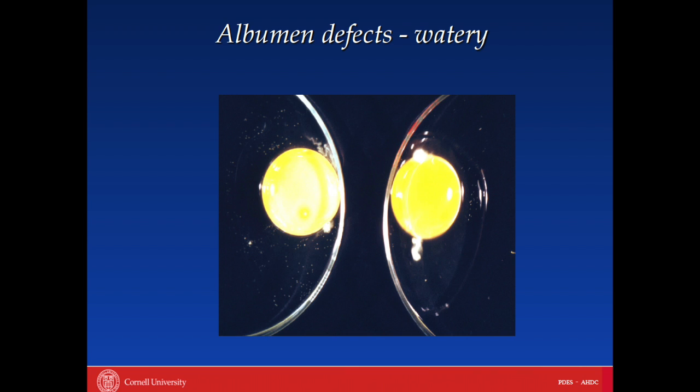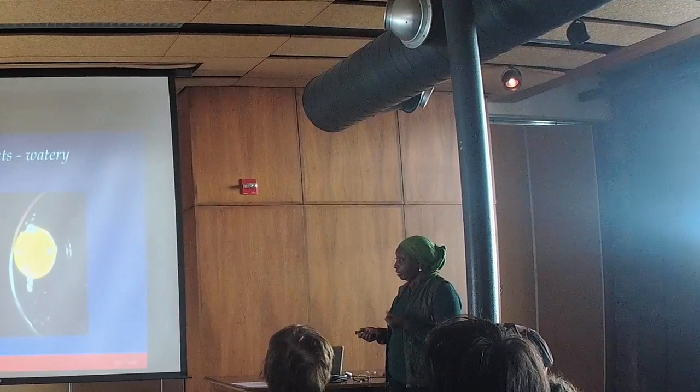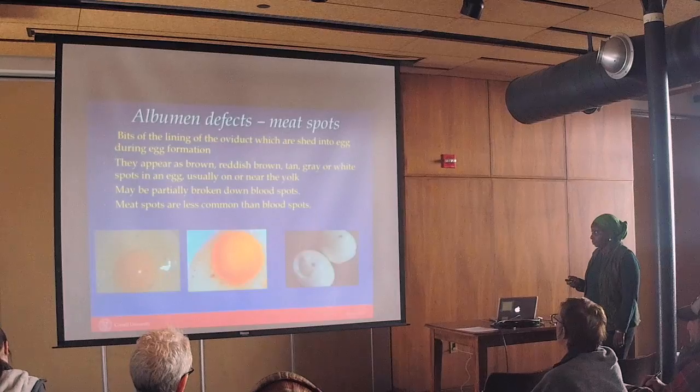Someone was asking me about this. This is what I was calling the chalaza. This is not a worm. When you break open an egg, you see this white stringy thing. It's a chalaza. It is the part of the yolk that attaches to the shell membrane.